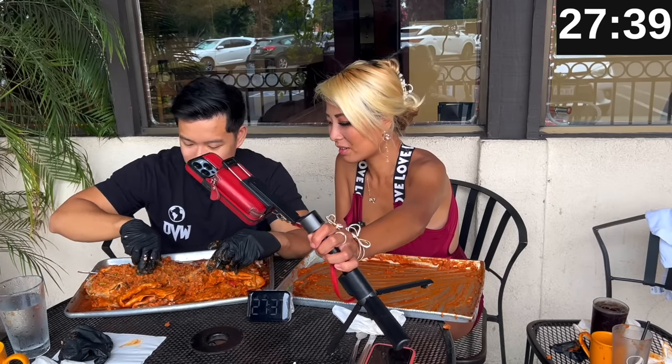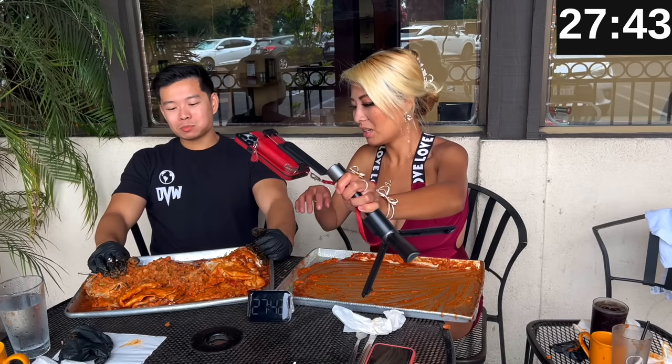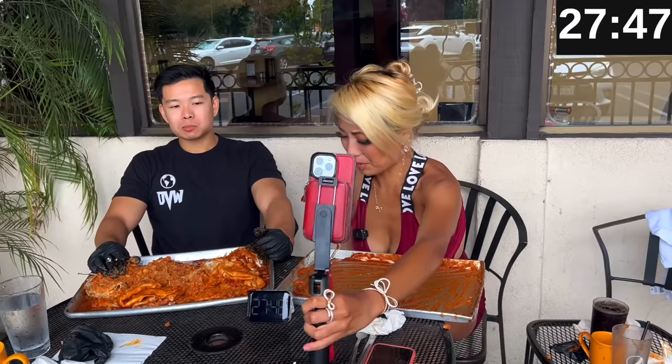This is how much he has left. Oh man, he's going. He's pretty much got all the tortilla, but the tortilla is the hard part.